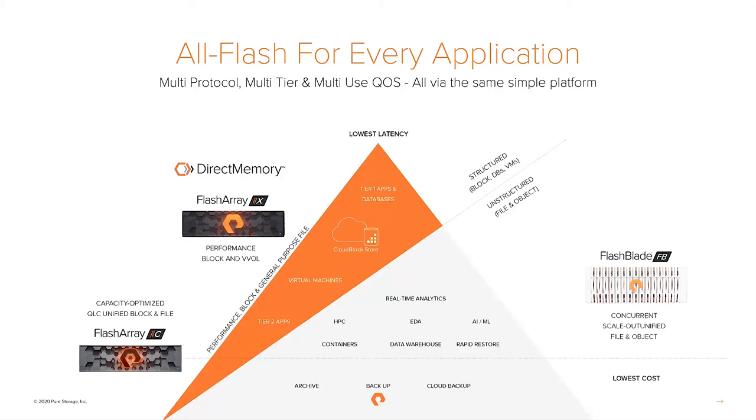I tend to think about the data center and all the workloads in a little bit of a triangle or a pyramid like this, where you can divide it between structured and unstructured data, block or file and object data, and also in terms of performance and cost. So at the top, as I said before, we typically see the tier 1 databases and the key virtual machines, and we've been serving those with our FlashArray//X product for many, many years. That's focused on the highest performance, and we can now deliver as low as 100 microsecond latency with NVMe over Fabric and storage class memory.